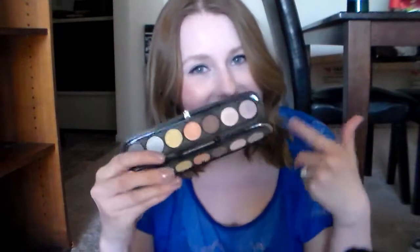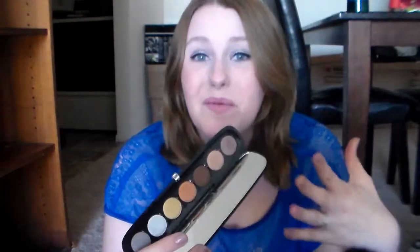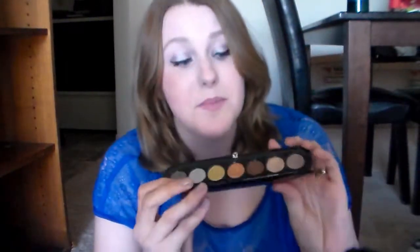Which is kind of a bummer, because that's one of the reasons why I chose this one over the Lolita, because it still had neutrals in it, but it had some other fun colors. But other than that, they're really great. There is a bit of fallout, which is kind of annoying. No more than an Urban Decay eyeshadow palette, but if you're paying more, like this is even more than an Urban Decay one, and it's less product, maybe there shouldn't be so much fallout. But totally worth it because these blend like a dream.